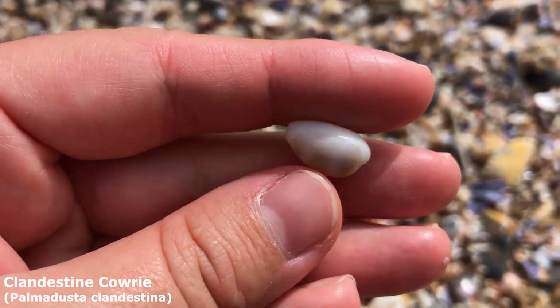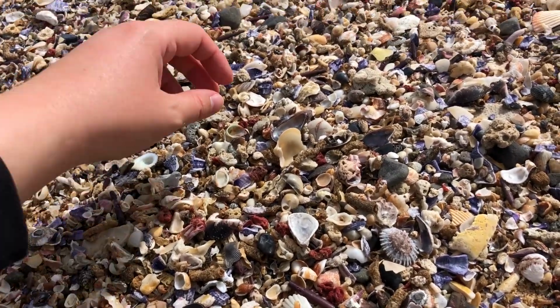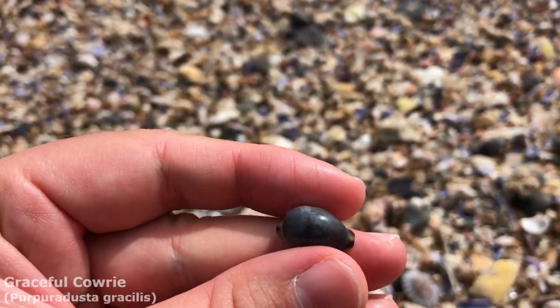We've got ourselves a clandestine cowrie, a bit worn away. Another graceful cowrie. Yeah, I've actually been, the waves came up and I kind of flinched away.